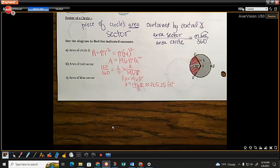I highly recommend that you memorize that 120 is 1/3 of 360. How much is 2/3 of the 360? 240. I also recommend you memorize the quarters. 90, 180, 270, and 360. It's just handy to not have to be thinking so hard all the time. What about the 8? 45, 90, 135, all that stuff.